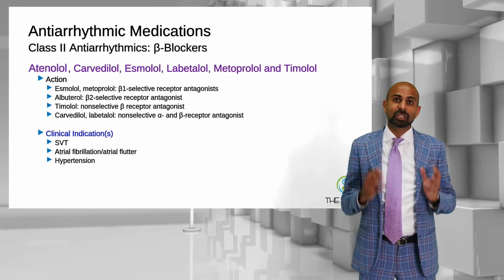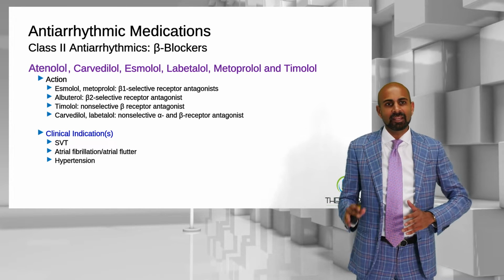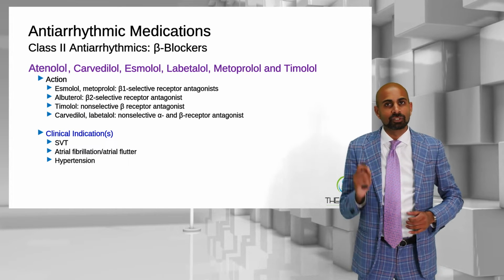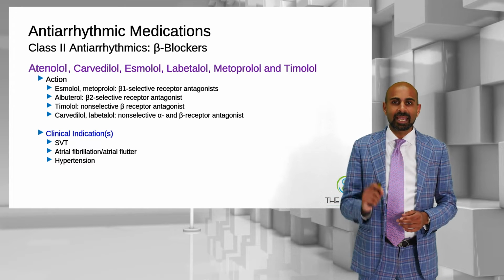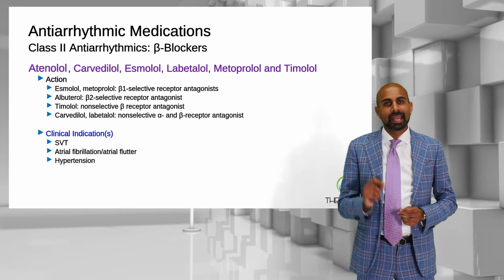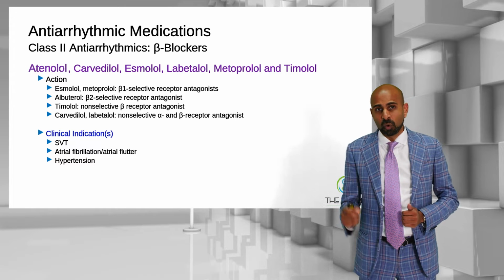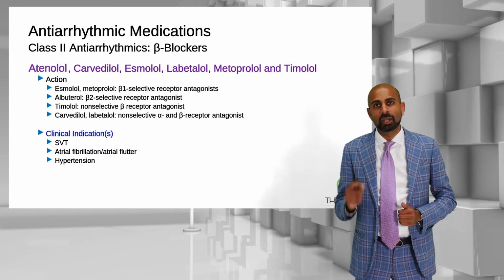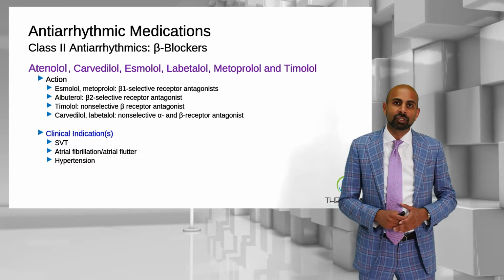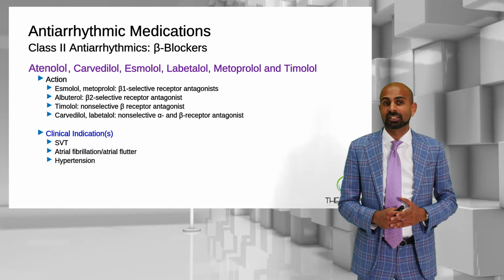Now, class 2 antiarrhythmics, like I said, are beta blockers, and they will decrease SA and AV nodal activity by decreasing cyclic AMP and calcium currents. This will decrease the slope of phase 4 and increase the PR interval. Once again, it will decrease the slope of phase 4 and increase the PR interval. We talked about these drugs already in the autonomic nervous system lecture.